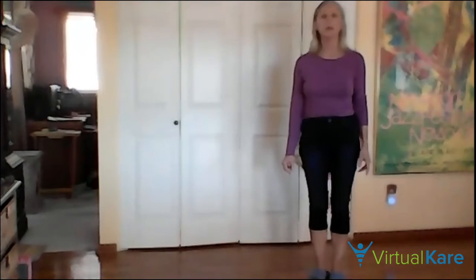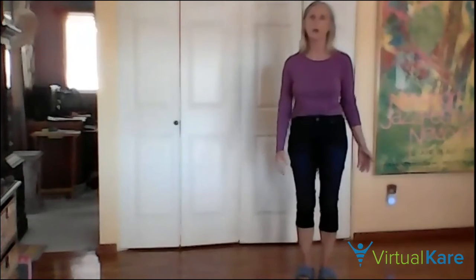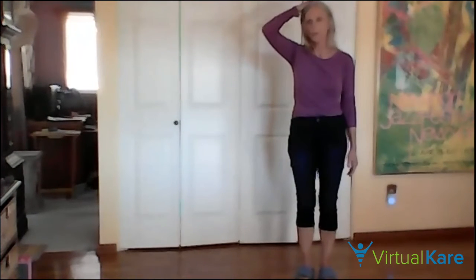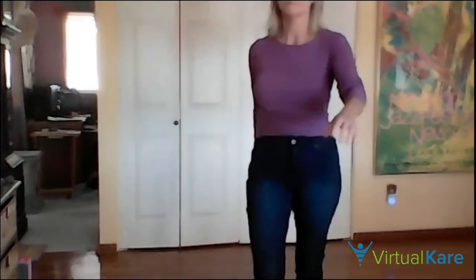Okay, and then another thing you can do is when you get in a freeze, you can shift your focus away from your legs to something else. So you could shift your focus to your arms. So you could try reaching up, pointing up to the ceiling or pointing somewhere. You could touch your head. You could swing your arms. Take deep breaths and then try to go forward.